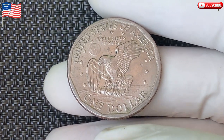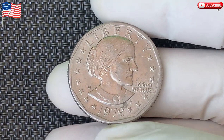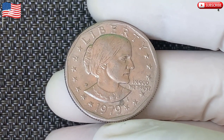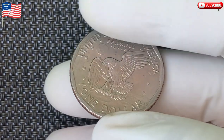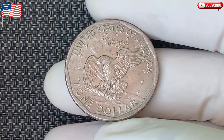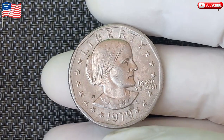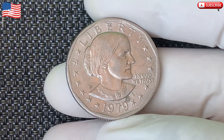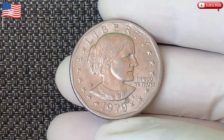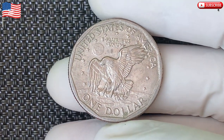The coin features an iconic design, the likeness of President Dwight D. Eisenhower on the obverse, and on the reverse, an eagle landing on the moon. The reverse design is particularly significant because it was created to honor the U.S. space program, specifically the Apollo 11 mission, which was the first to land astronauts on the moon in 1969. The design is truly a tribute to the historical achievement of the United States and serves as a reminder of this monumental moment in history.